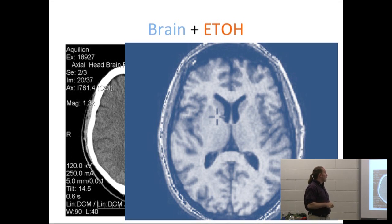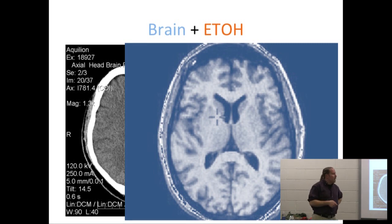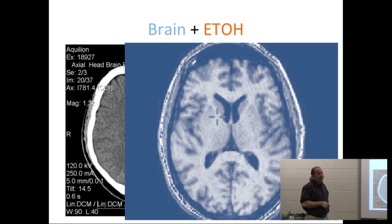You have all the gray matter I was talking about, the ventricles here. And you can see that there's not a whole lot of CSF here. The brain cozies up pretty closely to the skull. Here's a head CT of an alcoholic. A lot of alcohol, or also age, will literally atrophy the brain. This is kind of an extreme example, but this brain has literally shrunk, and you have a whole lot of room here between the brain and the skull.